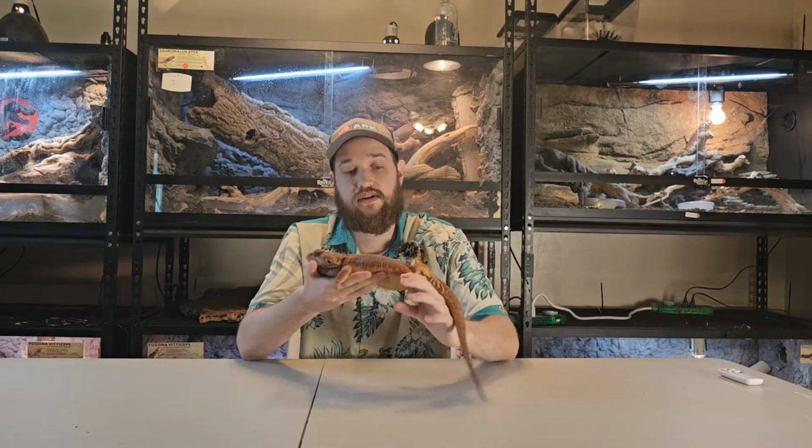Okay, so the next thing we're going to talk about is what kind of substrate to put your bearded dragon on. So this is going to be the bedding that they're going to be climbing over. So for baby bearded dragons, we would recommend starting them out on something like paper towel or even ceramic tile, because this is something that they can't ingest. And if they ingest that loose substrate as babies, it could lead to things like impactions or even respiratory infections and things like that. So when they're babies, you don't want to use loose substrate.